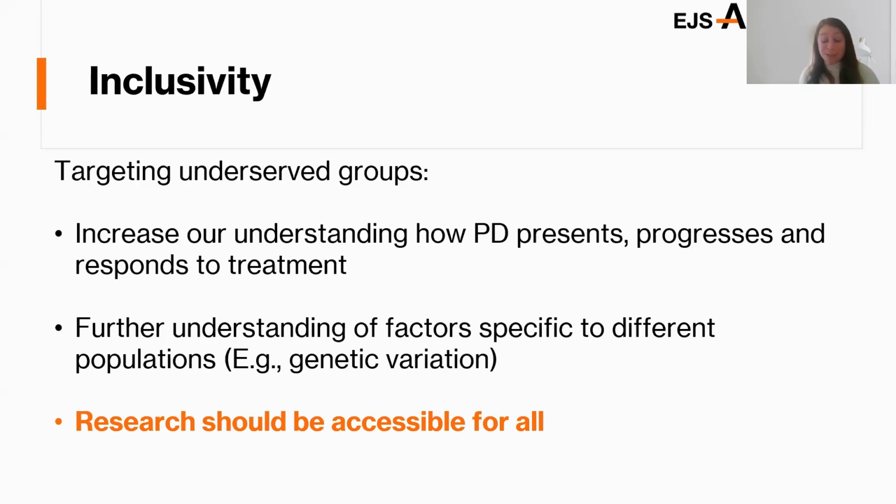So, for example, genetic variation, which has been explored with Frontline and Ambroxol. But most importantly, it's that research should be accessible for everyone who wants to be involved. And so we really want to set up a trial that's accessible and meaningful for everyone with Parkinson's.